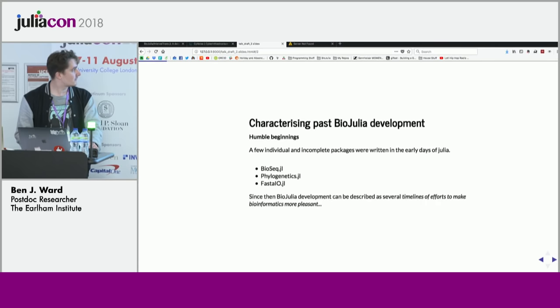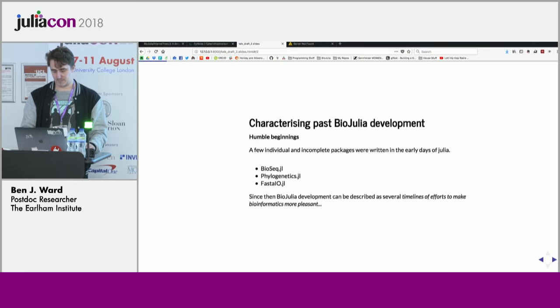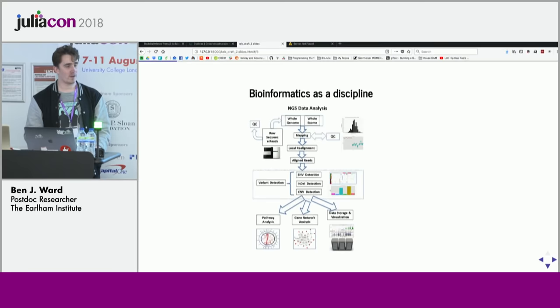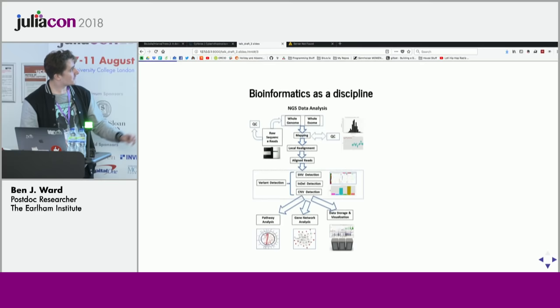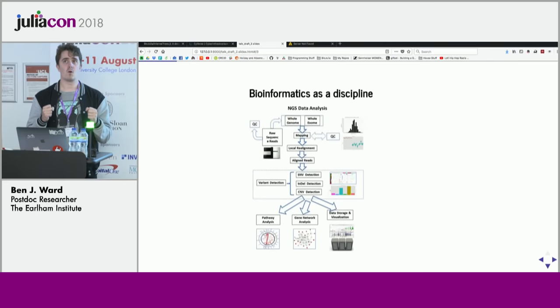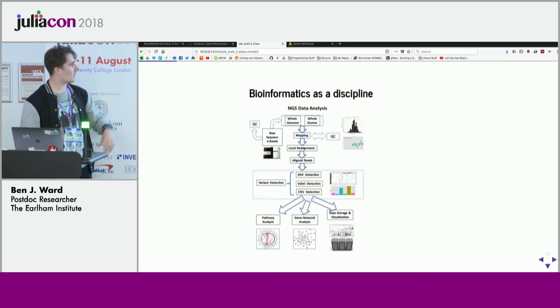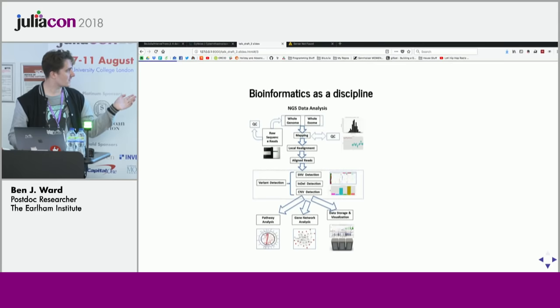Since then, I would characterize the project's development as several different pushes or efforts to make bioinformatics much more pleasant as a discipline. And what do I mean by that? Well, if you were to look at pipelines of bioinformatics analyses, you would see something like this, where you start with doing some DNA sequencing on a sequence, so you get some raw reads from that, which is sort of short pieces of sequence. You would try and put together a whole genome or map those short reads to an existing genome, do local realignments, and then try and quantify the genetic variation and characterize it. And then only at the bottom do you actually get to look at the biologically interesting stuff, which is the whole point of your project, look at gene networks or pathways and so on.